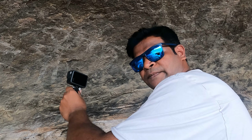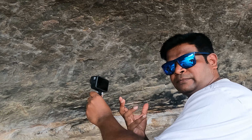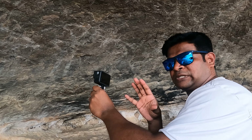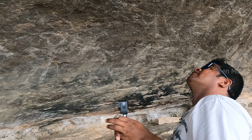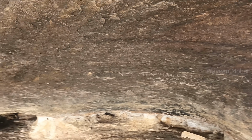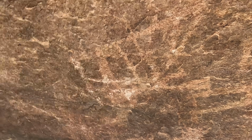But cave paintings are usually not done completely alone. You'll never see just one painting. So there should be more. So let's see if we can find some more. So here, actually, there are more cave paintings on this side. And these look very interesting. I don't think I can make out what these are. I will have to see what these are.